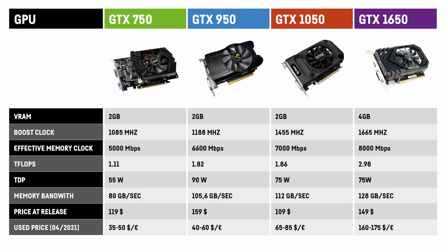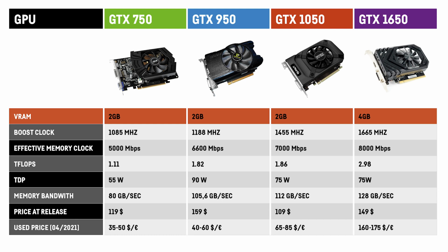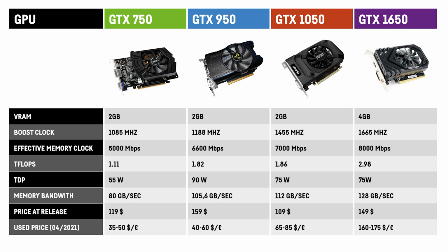Okay, now let's have a look at the technical details of all those cards first. All of the cards provide only 2 GB of VRAM except for the GTX 1650, which has 4 GB. Yes, I know there was a 4 GB version of the GTX 1050, but that was only available in laptops.